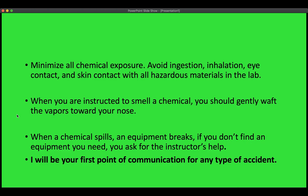And please be mature adults in the lab. When I say mature adults, it is this: if someone happened to have an accident in the lab, you don't joke about it, you don't make a big deal about it, you continue your work, and you really try to be respectful of other people, because those things might happen to you, okay?